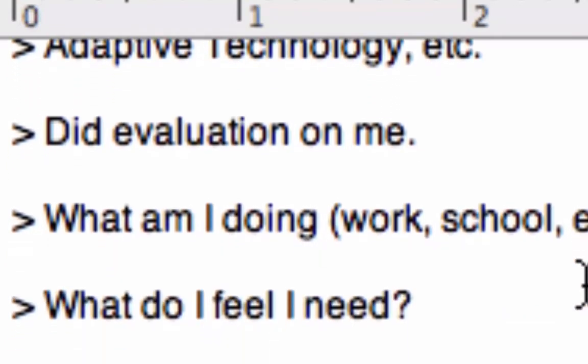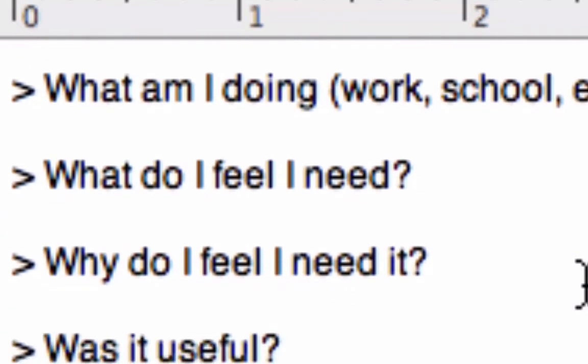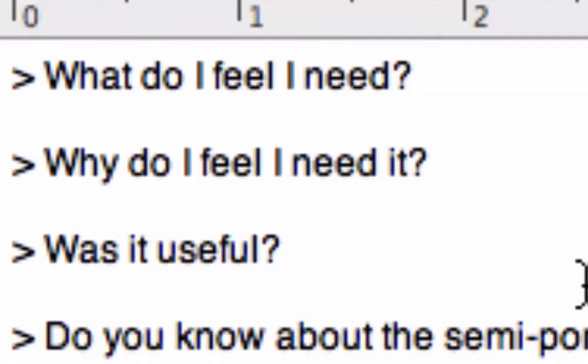Today, I went down there for a bit of an evaluation. They asked me what I am doing, which in this case would be school. What do I feel I need, which in this case was a portable video magnifier. Now, this had already been arranged, but they still did the formalities. And why do I feel I need it?